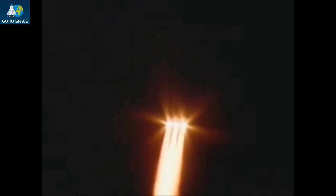Coming up on 50 seconds, partial thrust mode has been commanded in the core booster. Core booster chamber pressures are decreasing to the expected levels. Port and starboard boosters still at full power.